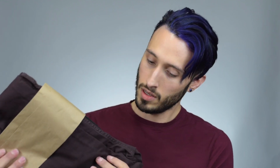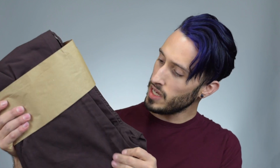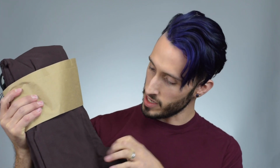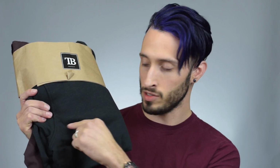Ooh, okay. So we've got what looks like a purplish, burgundy kind of pair of jeans, maybe even chinos. These might be chinos actually, that's exciting. And a kind of heather textured, I don't know if you can really see that on the camera, but it's black with tiny little lines of dark gray in there. It looks like a hoodie, probably. So let's open this up and see exactly what we got.